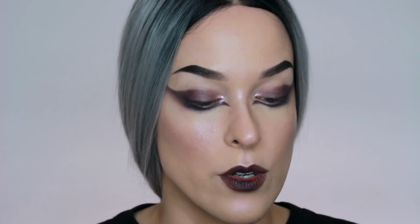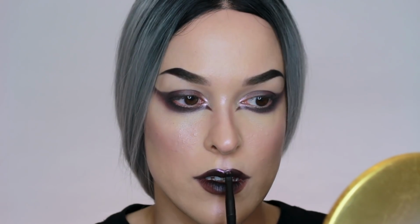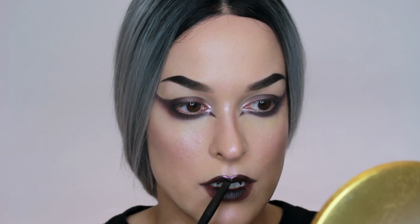So I always overdraw my lips when I'm wearing really dark lipstick. Okay, so I've gotten the lips to a point that I like. I kind of want to add a tiny bit of Aura on my Cupid's bow. I think because this is so monochromatic, I kind of want to mimic what's happening in the eye on my lips. So I'm just going to pop that on my Cupid's bow. That really pops against the dark color.